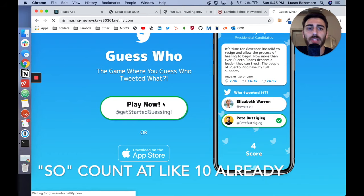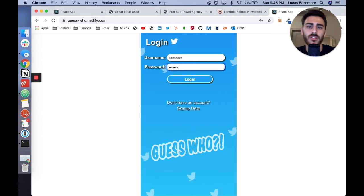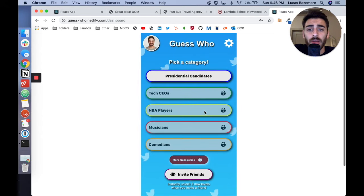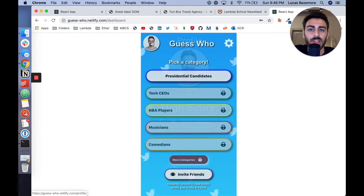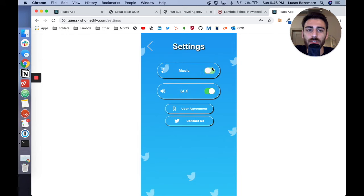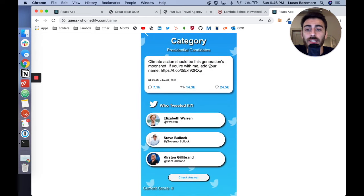So once we start playing, we click on play now. Once you log in, you can see here that we were actually able to get it to model pretty well. It doesn't have the specific information with the actual Twitter handle, but they did local authentication, and these screens don't really do much, but you can tell that the UI worked, which was nice. And once you get into the game, click presidential candidates, and it pulls up exactly what it was supposed to do. So all in all, I was really impressed with our front and back end engineers who were able to pull this off in the end.